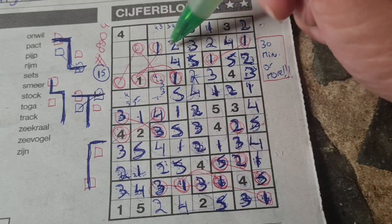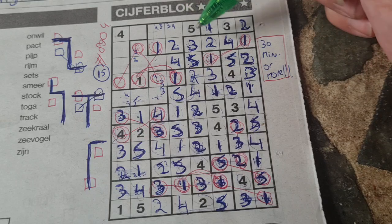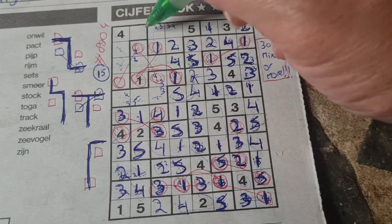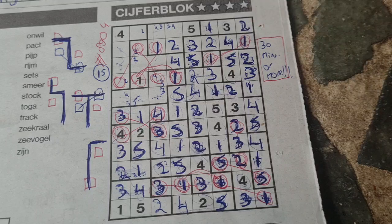Yeah. This box can be 2. So the 2 could be here, could be there. Well, that means that those 2 boxes can be 2. We have a double 2 there. So the 2 could be here, could be there.